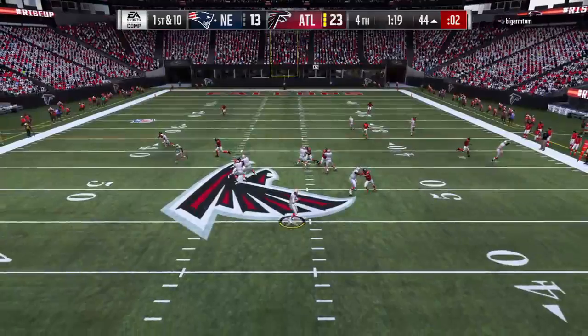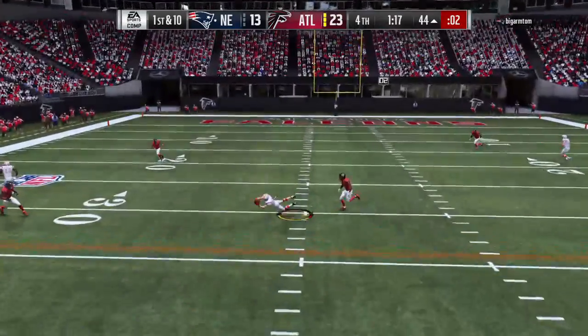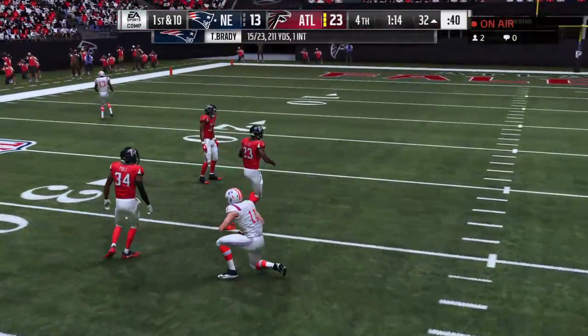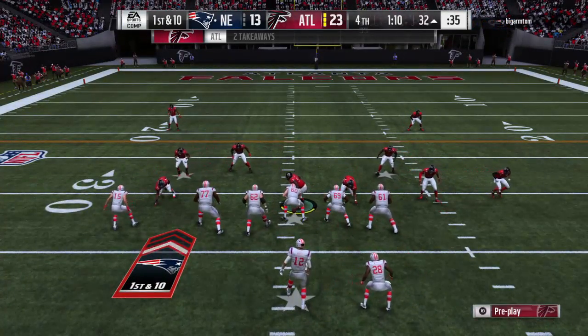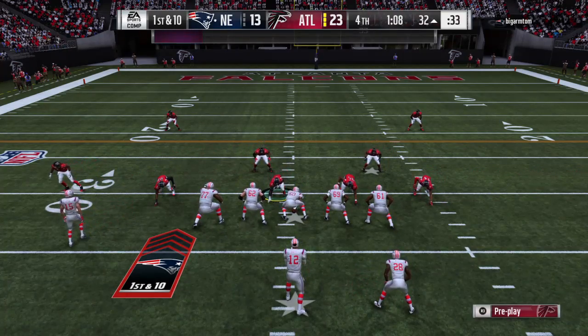Back to throw, Brady. And a diving grab. I think he got that, yes. That'll be a New England 1st down and gain of 12. 1st down now, but that clock rolling.